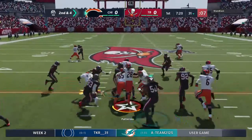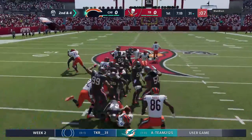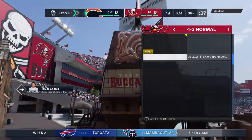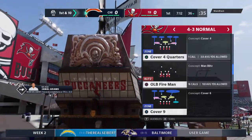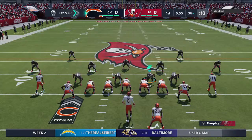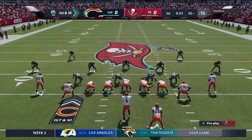On second down, it's Patterson. 6 yards the pickup, and that's a first down. All right, Brand, I know we're in the early going here, but those kind of runs, they're going to open up a world of opportunities for this offense going forward. So from the 36 now, 1st and 10.